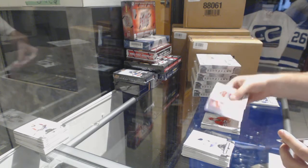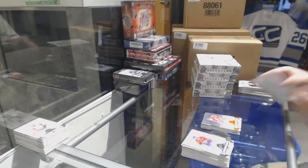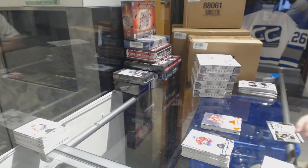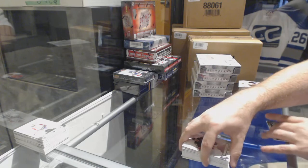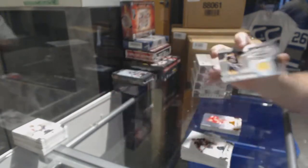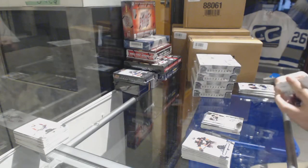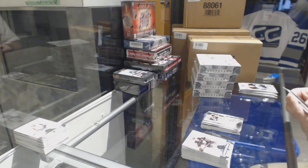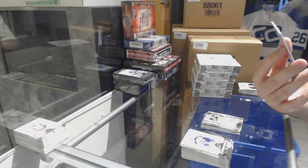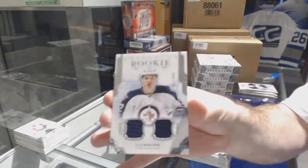Red Wings, Larry Murphy, orange base number to 55. For the Boston Bruins, Centennial Remnants, Ray Bourque. For the Winnipeg Jets, dual rookie jersey, number to 49, Jake Roslovic.